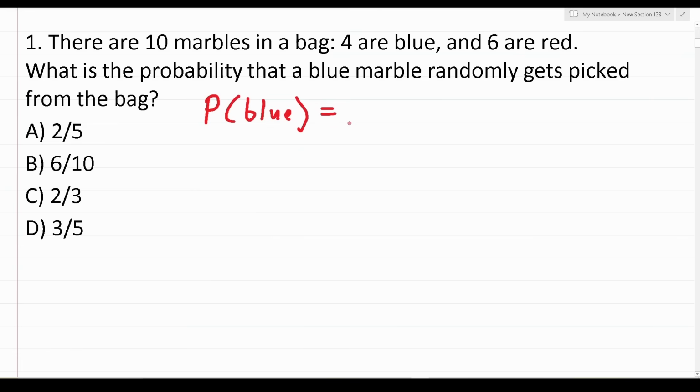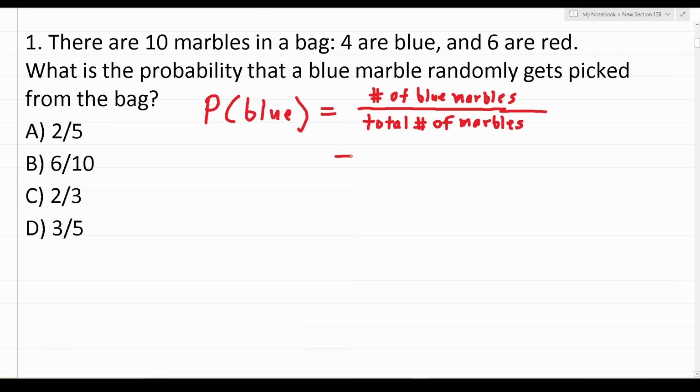And the way we're going to figure that out is we're going to take the number of blue marbles in the bag, and we're going to divide that by the total number of marbles in the bag. And as it happens, this math is very easy to do. How many blue marbles are there in the bag? There are 4. And how many marbles are there in this bag in total? Well, according to the problem, there are 4 blue ones and 6 red ones. So that means that there are 10 marbles in the bag in total. So the odds of picking a blue one are 4 out of 10.